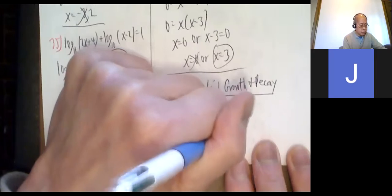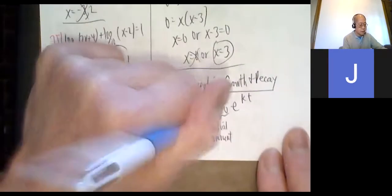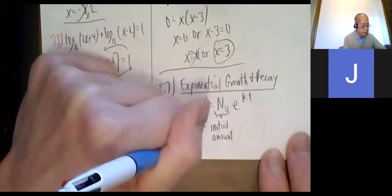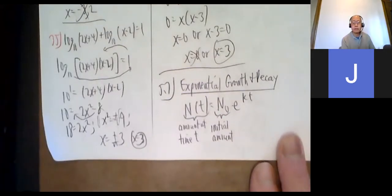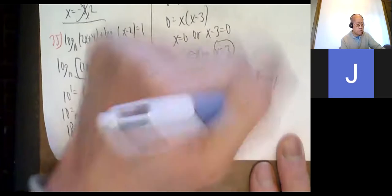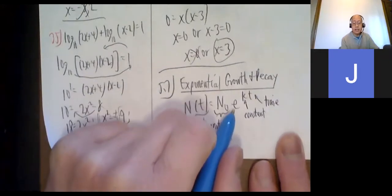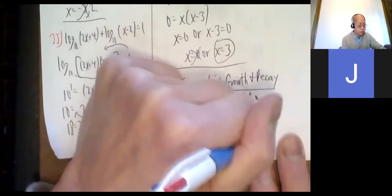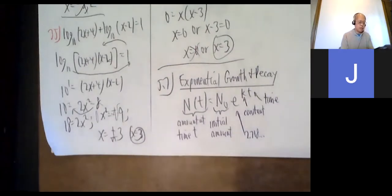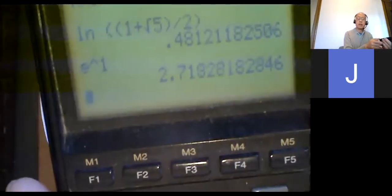N0 is the initial amount, the amount that you start off with. N sub T is another amount after a certain amount of time, at time T. K is a constant. We'll usually be solving for that. And T, as you might guess, is time. E is the usual E, base of natural logarithms. Just put 2.718, blah, blah. I've shown you E a couple of times already. If you want to see it again, E to the first power, second function, E to the one, 2.71828. Okay, that's E.